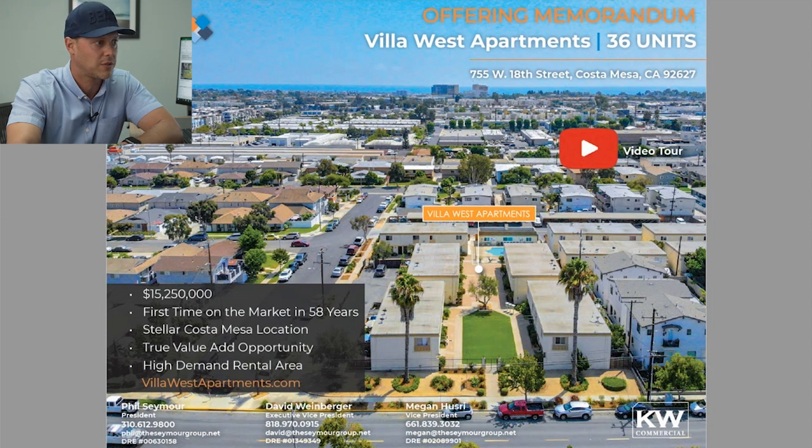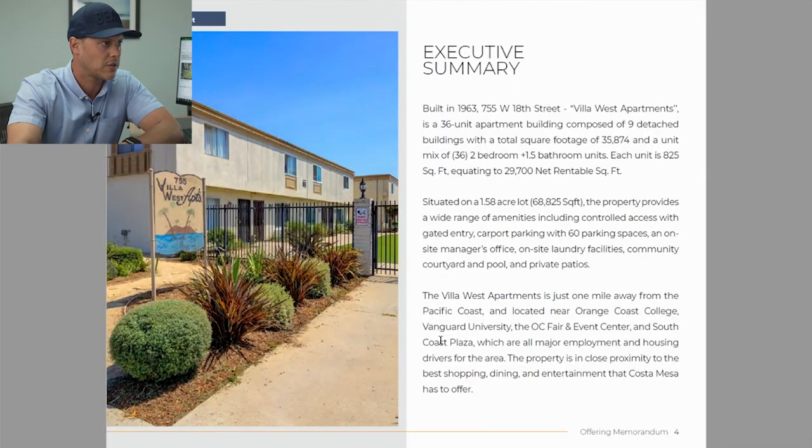So this would be an attractive deal to acquire. Looks like a value add deal. It really hasn't been touched, but again, great mix, good upcoming location, and the rental market's very strong here. So this is why we picked this deal to kind of size through.